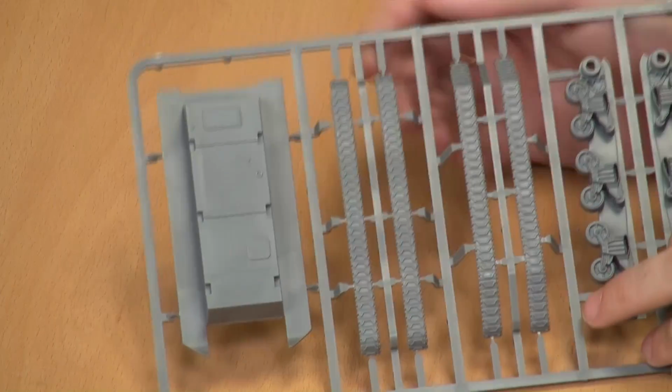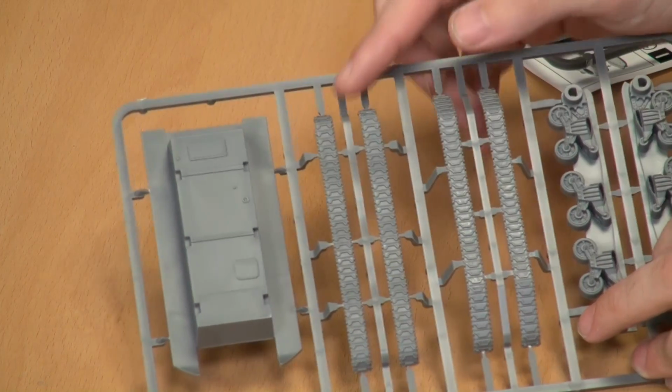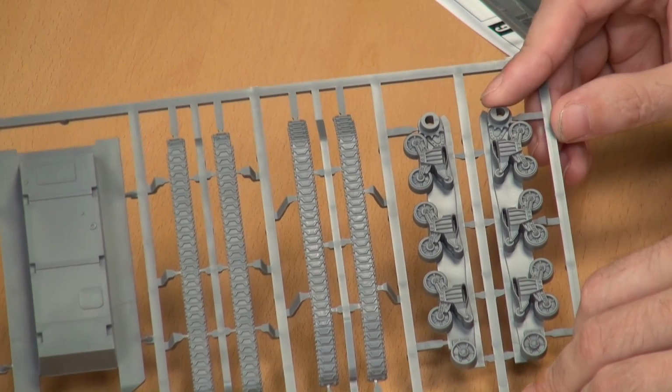All right. Well, let's get stuck straight into the sprues. Sure. We get 3 in the box, and it's pretty straightforward. It is. So, yeah. Under the close camera, you can see you've got your lower hull with all your access panels, your escape hatch, and stuff like that. You've got your 2 sides for your track, and you've got your bogies for the actual suspension of the vehicle. Yep. So this goes together, what, 2 minutes? Yeah, pretty much. It's nice.